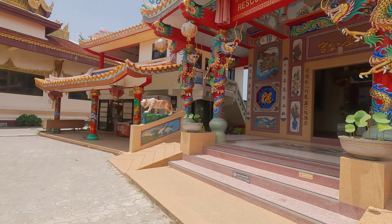This one, most people will recognize this depiction of the Buddha as the Lucky Buddha, or the Fat Buddha as it's more commonly known.